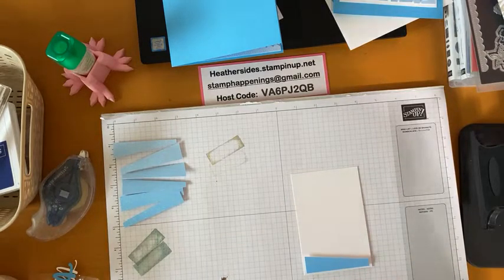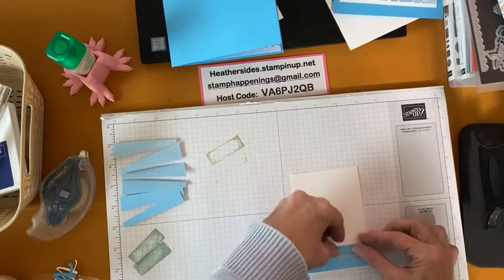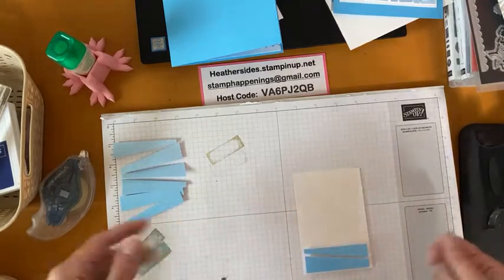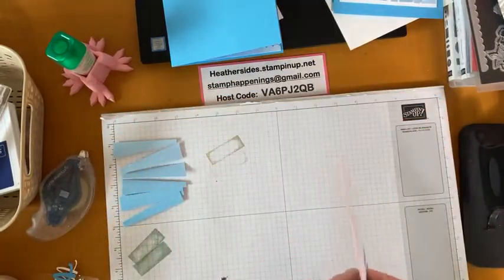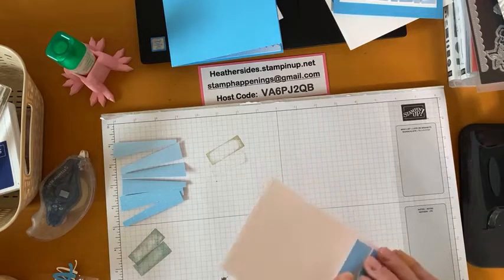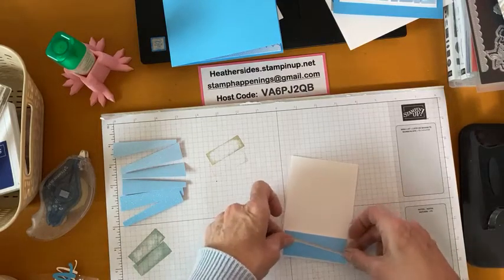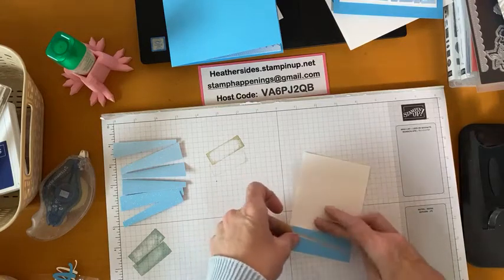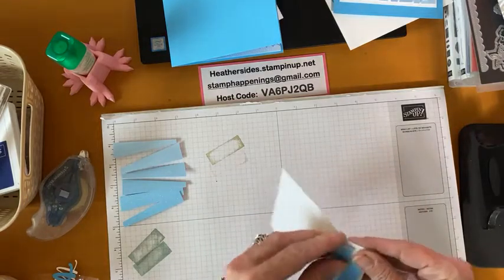Peel these little backs off. The other nice thing is, because it's so narrow, it does lift up pretty easily if you need to redo it. Like, I can see it's a little off center there, so I think I'm going to peel it up and just move it over a little bit, because that'll bug me that it's off center. There we go. That's a little bit better. Because, you know, that would have kept me up all night.